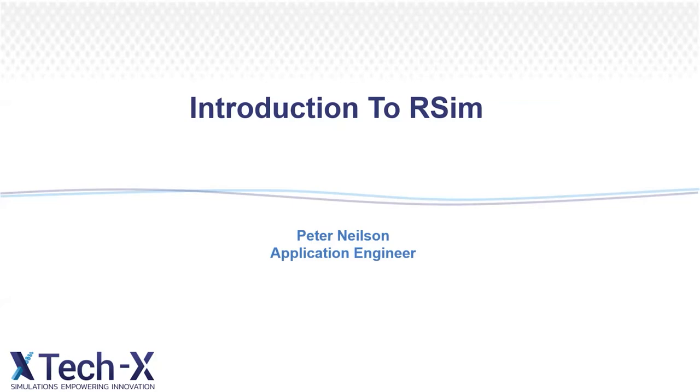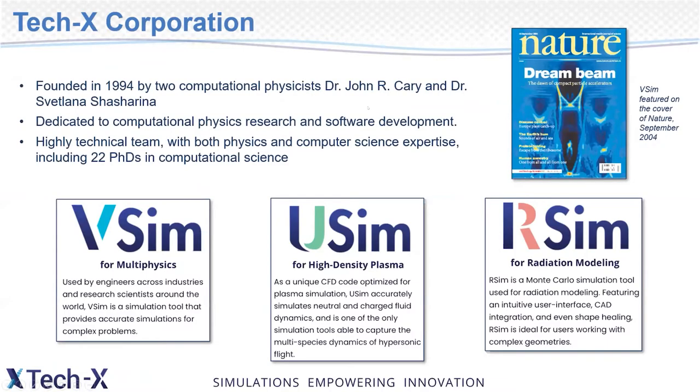And so just to give a little bit of background on the TechX Corporation, as I'm sure a number of you are familiar, it was founded in 1994 by John Carey and Sveta. It's dedicated to computational physics, research and software development. We have a highly technical team with vSIM, our flagship product. uSIM is a secondary product handling CFD for plasma simulation. And then RSIM is a Monte Carlo simulation tool used for radiation modeling. So what RSIM really is ideal for is taking some existing radiation transport codes and integrating them to work very well with highly complex CAD geometries, as well as providing manipulations on those CAD geometries in order to enhance studies.